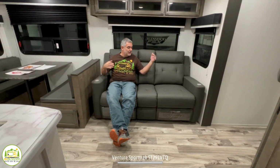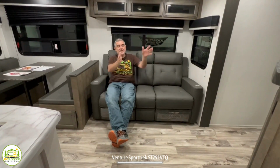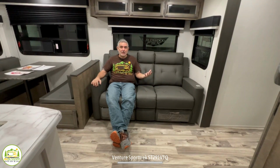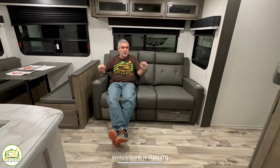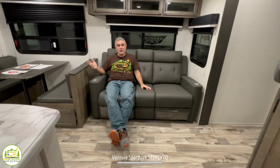So here I am sitting on this nice, comfy couch, which is in perfect position to be able to watch TV and enjoy your fireplace. This is a super comfy couch. It's actually located in a big slide out. So this whole sofa and dinette slide out of the room, so it gives you plenty of floor space in here. The couch itself has some really nice features built in.